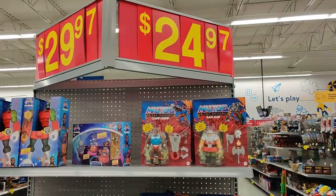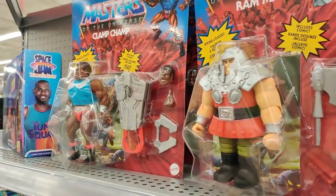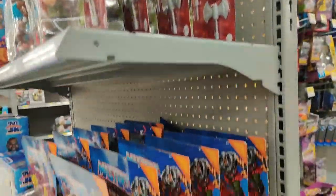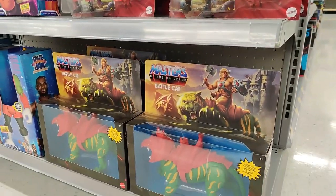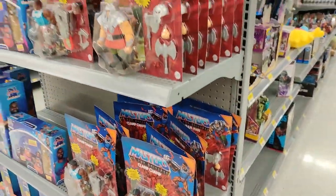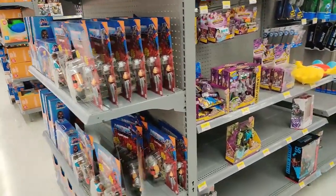Alright guys, let's have a look at what they got. Alright, so, man, they moved all of the Masters of the Universe figures over here. Ram-Man, Clamp Champ. I think they got rid of the display. Get everybody up here on the shelf. And just a bunch of Battle Cats. I'm gonna ask if they had the display and if they were throwing it away. Maybe I'd get lucky.